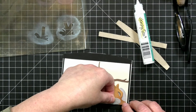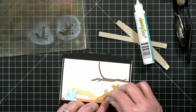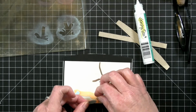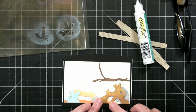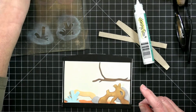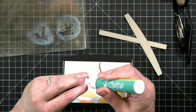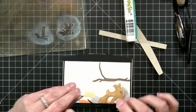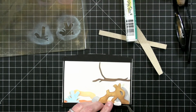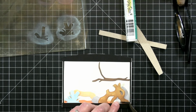And let's see here. This is the hard part. No, I don't want it there. This is almost as hard for me as when you get your card finished and it's time to put your sequins and your gems and stuff on there, deciding where to put all your little goodies. This is the hard part. I'm going to have this little guy just kind of peeking out here. I'm going to hold that down.